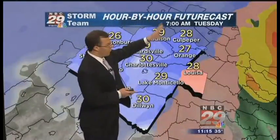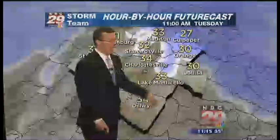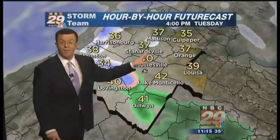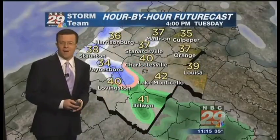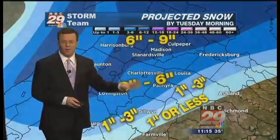Then we get to first thing Tuesday morning, maybe still dealing with some snow. Temperatures running either side of 30. I think probably by 10, 11 a.m. this is done for good. We might see some clearing sky later in the day on our Tuesday, maybe still a spot flurry or a rain shower, but nothing that should amount to a whole lot. And temperatures actually getting up to either side of 40 there Tuesday afternoon, so that would help to melt away any accumulation.